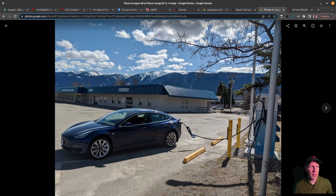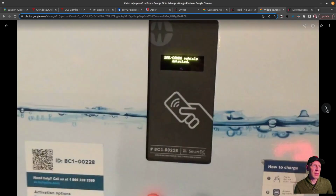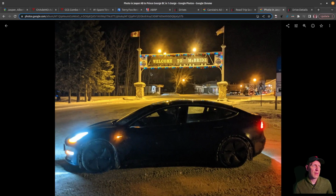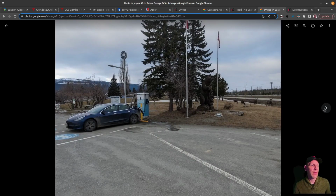So this is the charger in McBride. This is probably the most important charger between the locations, because it's pretty close to the midpoint, and fast charging there. So just showing that picture. That's what it looks like. It's a really nice place to charge. BC Hydro chargers is what it looks like in the winter. And there's that sign for Welcome to McBride. It's close by there. Right at the charging station, you often see these deer hanging out around there. It's a pretty nice town and pretty chill.